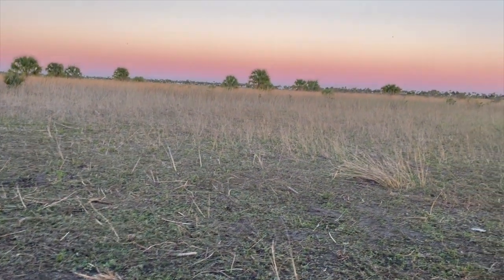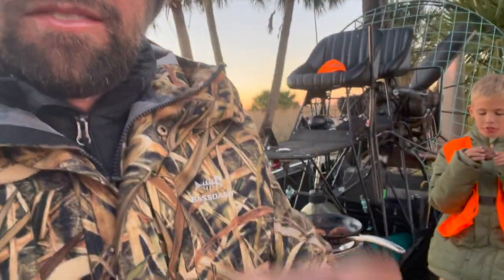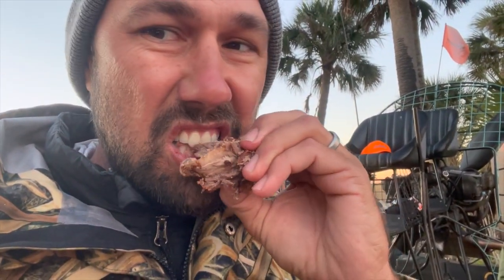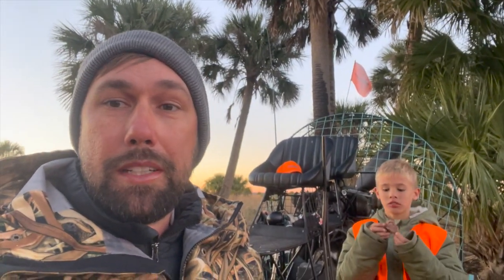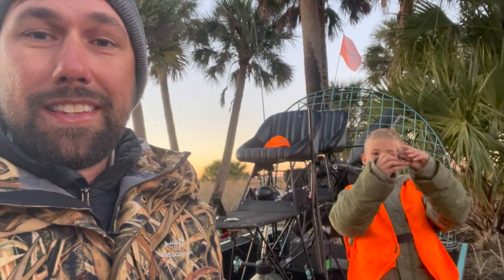These are perfect. Alright. He's eating his own snake meat. Not bad. Pretty, I mean, good. Not the best, but not the worst. In the middle. Definitely after a long day out here, it's pretty dang good. So, we're happy. Having a good time together.